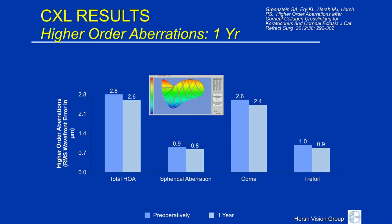So in general, cross-linking will help to stabilize the cornea, and on average will also improve the corneal optics a little bit. But importantly here, it's just a little bit. It's really not meant to affect your vision much. It's meant to decrease progression as time goes on.